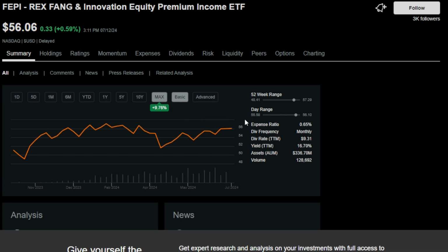Which, on top of the fact that this ETF has an awesome strategy and has paid dividends consistently, this ETF is actually also up on the max time frame, 9.7%, which is almost unheard of, especially for an ETF that yields north of 20%. Now, FEPI has an expense ratio of 0.65%, which I honestly find very cheap, especially for how actively managed this ETF is.